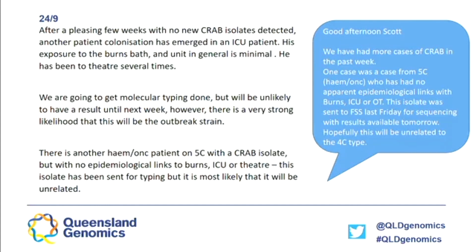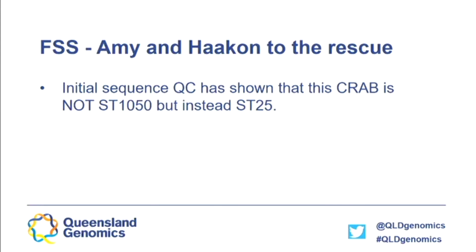The mere possibility that this could have been a related case with no apparent links was very, very concerning indeed. So having the reassurance that it wasn't linked was fantastic. So a very hurried phone call to Hawken to make sure that that particular isolate had got on the run out to FSS. Fortunately, Amy came to the rescue, and the sequence showed that it was a different ST type. So we could stand down in the haematology-oncology ward, and as you can imagine, that would have had significant impact in that unit should we have had an extension of the crab outbreak.